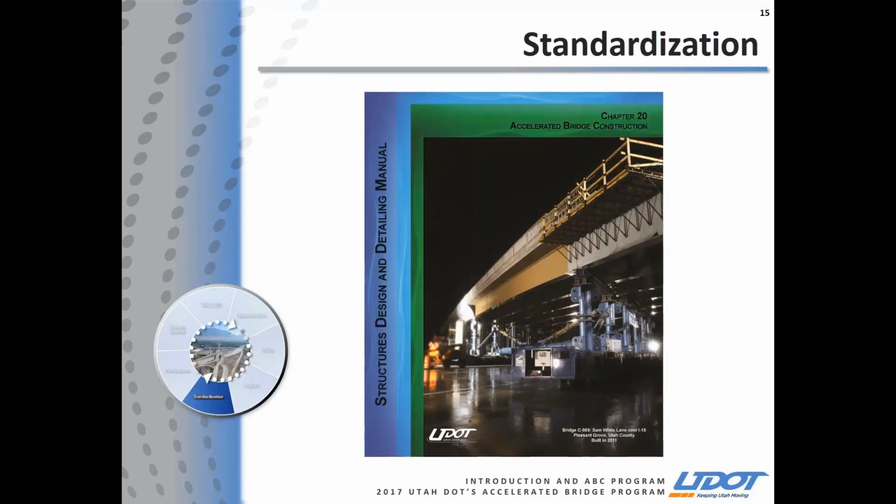This is just a snapshot of Chapter 20, which is the Accelerated Bridge Construction chapter within our Structures Design and Detailing Manual. I highly recommend anybody that wants to design ABC to look at this chapter. It has great information within it. We've definitely learned through the years.